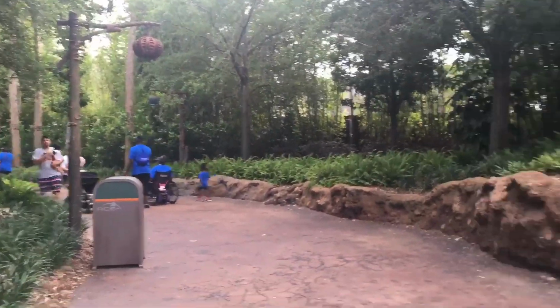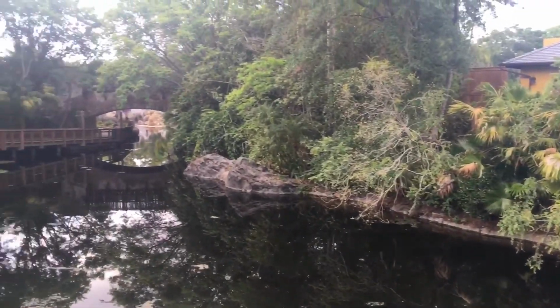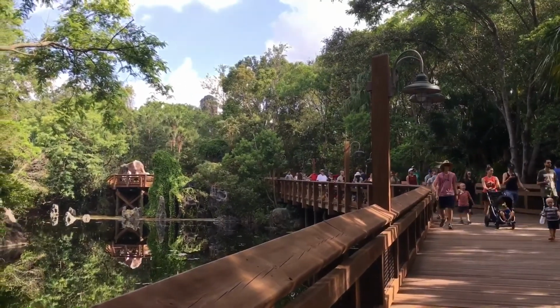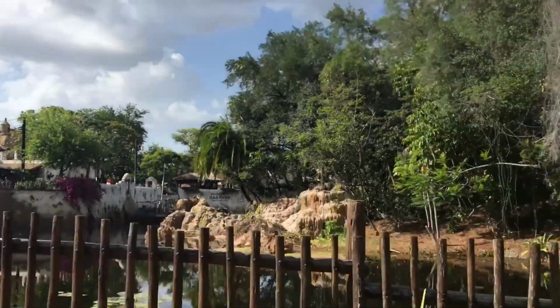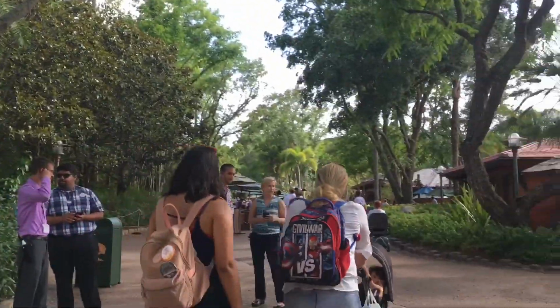So this area is going into Africa. So here we are on the other side of the bridge. This bridge leads to Lion King. So I think if you want to get the real feeling of Pandora, it's best to come over by the Lion King side. The other day there was a sign here that said Pandora this way. It's no longer here.